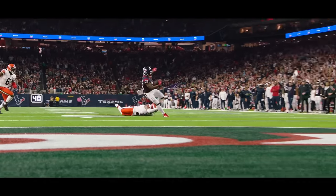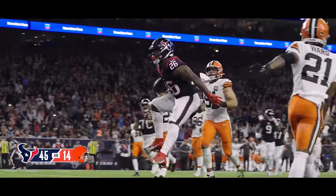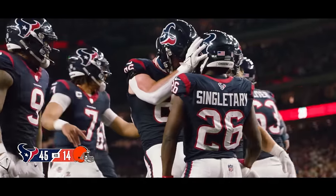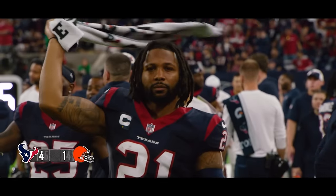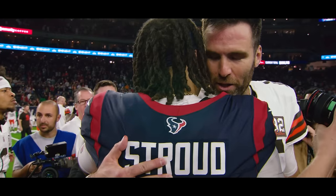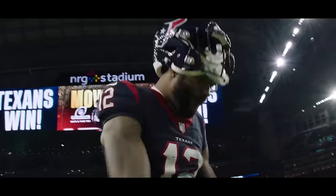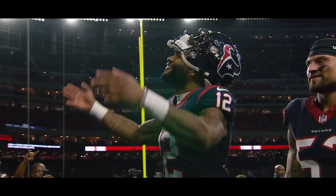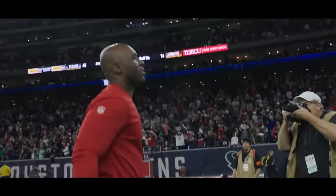Here's Motor to the left. Breaks a tackle. He's in. Singletary to the house. Another touchdown for the Texans, pouring it on in the postseason. And that's it. Domination to the divisional round. The Houston Texans take apart Cleveland 45-14 as the sensational season continues. The greatest playoff performance in Texans history just took place before our eyes.